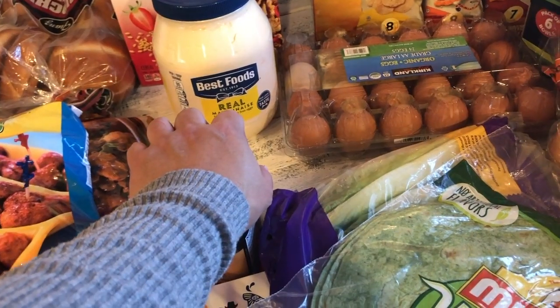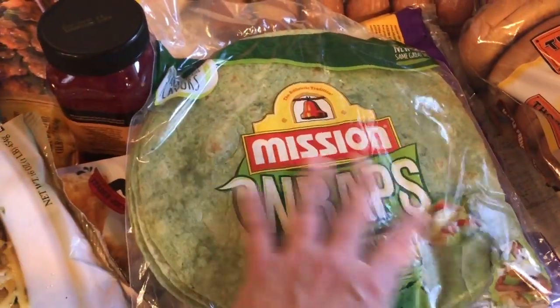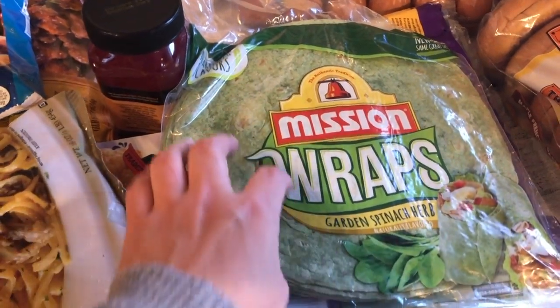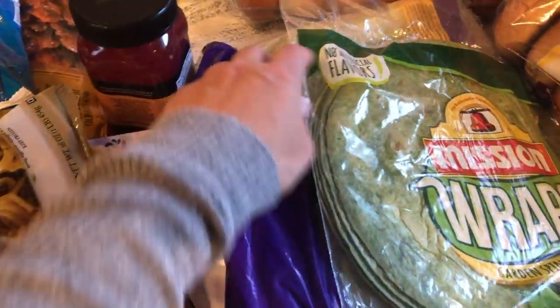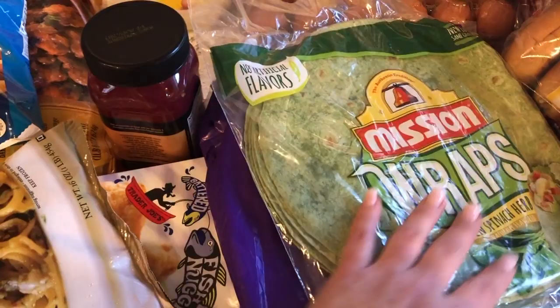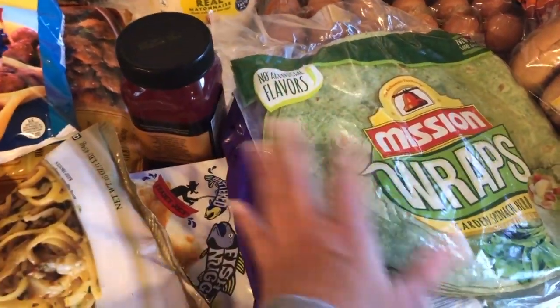We use it for like this one. We bought this for the family. It's the Mission wraps. It was only $2 over at business Costco, and then I picked up some lettuce so the whole family can just basically grab and go.